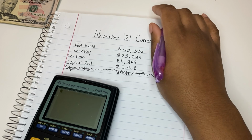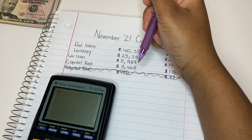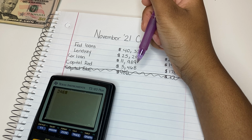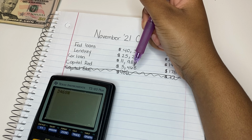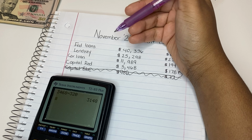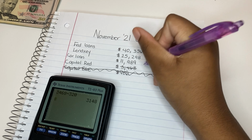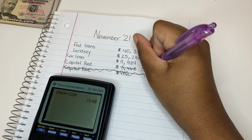So to get the current balance of this card for now, we're going to do $3,468, which is the total balance, minus my debt snowball, and that is $3,148.